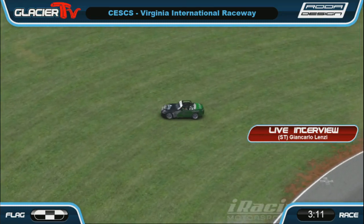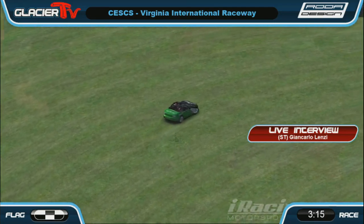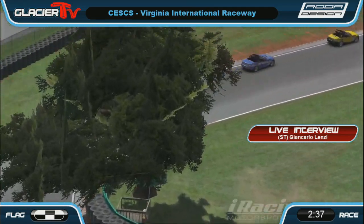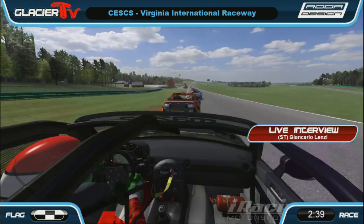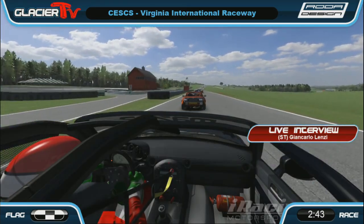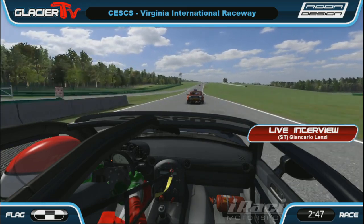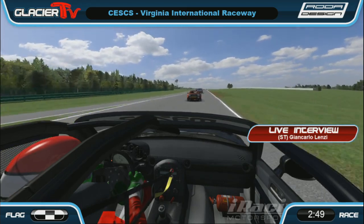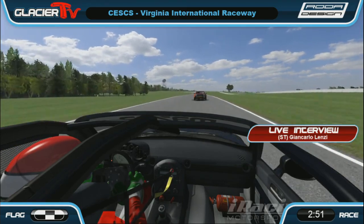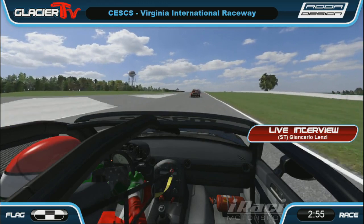When I started leading, James and Jarrett, man, they were really pushing me, and there was a lot of stress to not screw up through the carousel into Hog's Pen. I don't know what happened. I'm just not very good at braking there, at least not as good as those guys, and it killed my race. It just killed my morale in my race.